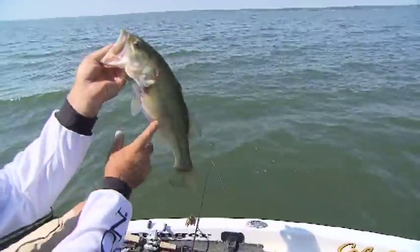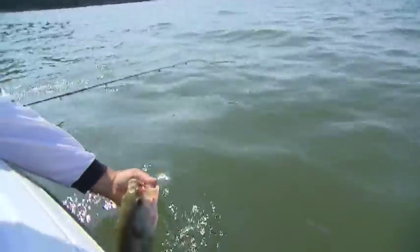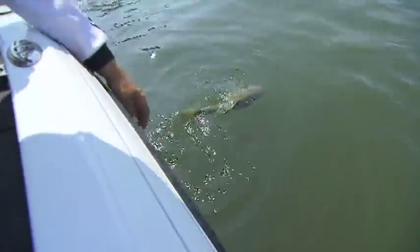A good one. We're just post-spawn here, so he's torn up a little bit and probably just got out there and is starting to feed back up. He's got a nice belly on him, so he's getting bigger.